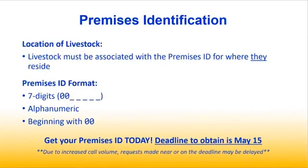Every 4-H member who shows livestock needs a premises ID for the site where the animals are housed. The premises ID on the 4-H registration form is where the animals live. If the animals are at Grandma's house, then Grandma's premises ID goes on the 4-H registration form.